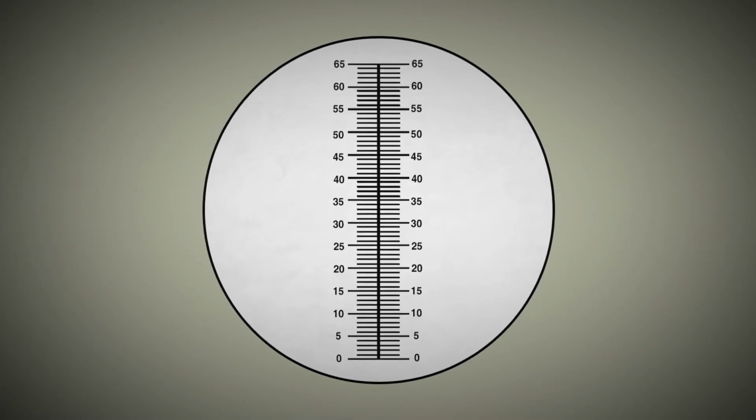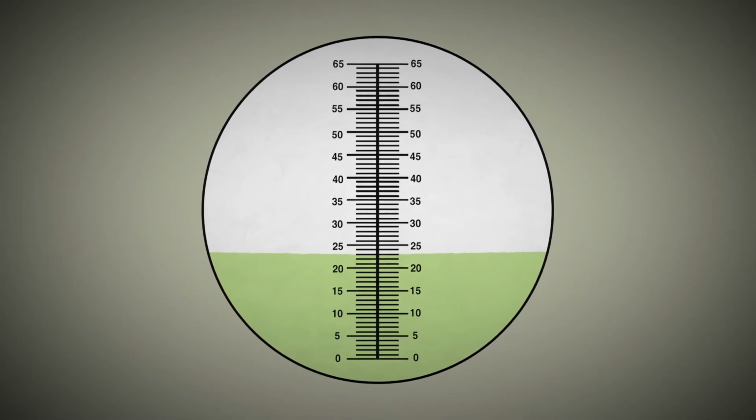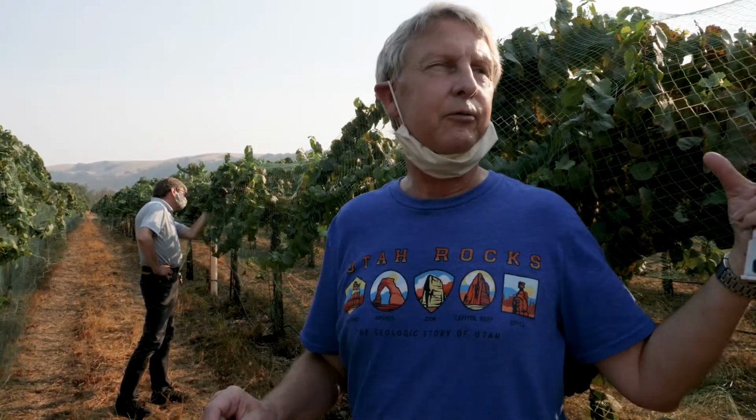So the sugar is reading 21.3, 21.2, somewhere in that range. This is a great way to tell you if the grapes are getting ripe, but what Sblend usually does is take a whole sample, individual berries randomly picked throughout the vineyard, take them back, crush them, drain the juice off, and put it in a hydrometer. By doing that, you're getting a random sample across the whole vineyard that will allow you to tell how potentially ripe the vineyard is.